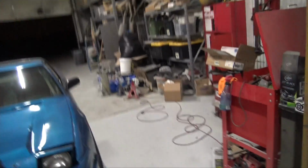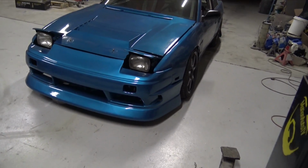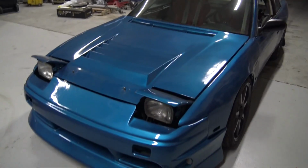It's been, I think, 2 years since he's been out here to Colorado, and I've been with him on his FD team and everything, and I get to watch him drive, but I don't actually get to drive with him. But yeah, throw it on the lift and check it out.